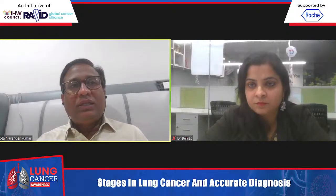Suppose you see any suspicious lesion in the lung on screening, they will repeat the CT scan in the next 6 months. Once the suspicion is ruled out, or if it is proven to be non-cancer, they go back to screening every year. Otherwise, they have to be screened every 6 months, at least for 1 or 2 years. Then they go back to the routine regular screening.